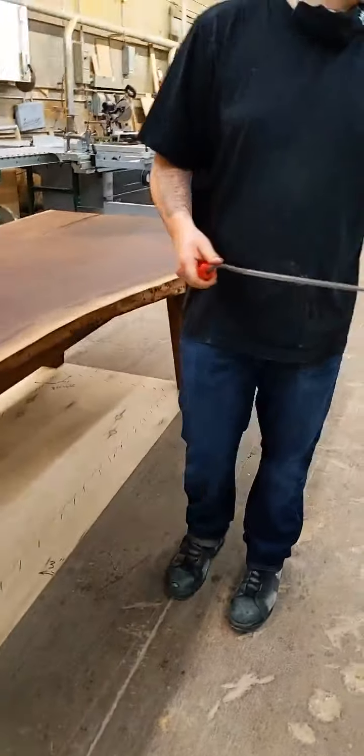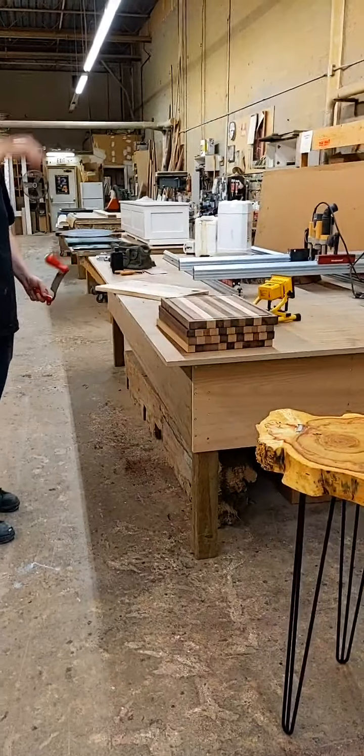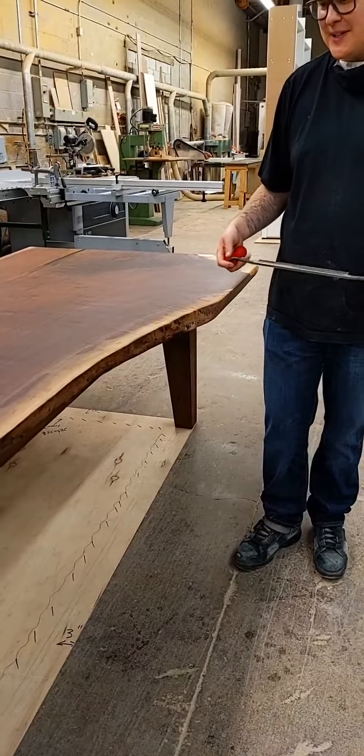You want to show the bark over there? Do you want to show the bark on that one as an example? Oh, you took it off. Sorry. So yeah, sometimes the oldest tools are the best tools.